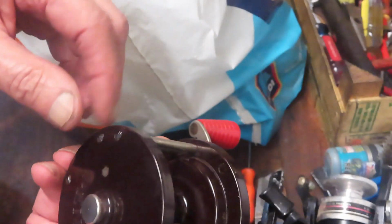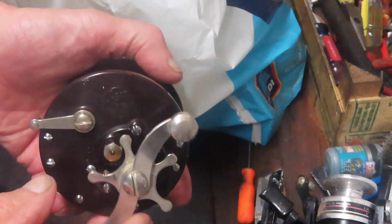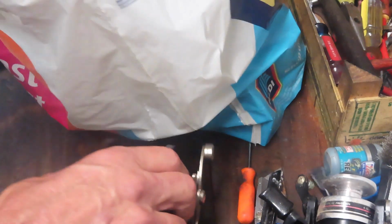I have a Penn 85. This one is in beautiful condition. It appears as though it really hasn't been fished much. There was line on here. There is a lot of dirt on there. And that generally means that at one point it was spooled up, ready to go fishing, and then kind of didn't do much of it. And if it did do some fishing, it was cleaned up afterwards.